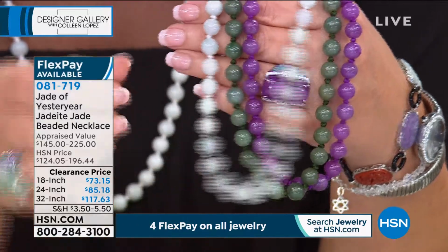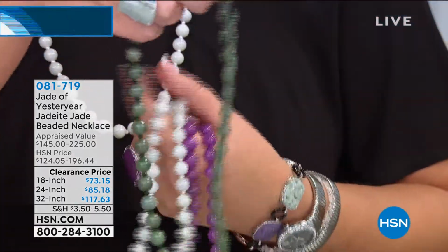I'm in love with all of them. Again, here's that 32-inch. Jared, how many left in the 32-inch? If you want the 32, we have it still in the purple, that gorgeous deep lavender jade. We also have it in the white. Again, think soft green, soft hints of lavender. And then the dark green, I still do have in the 18-inch length.